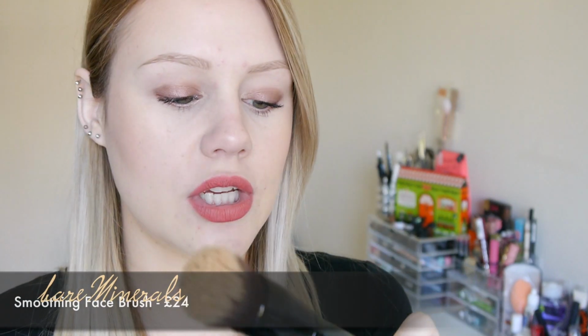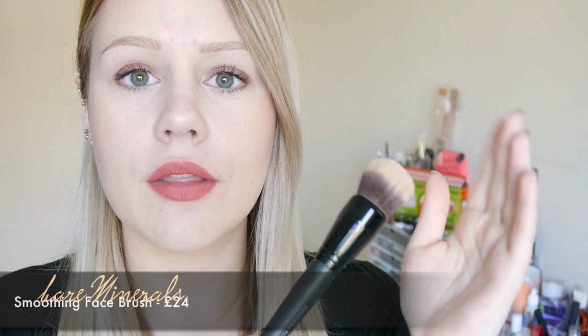Application wise, in my demo, I'm not sure if I mentioned it, but I am going to be using the bareMinerals Complexion Face brush. It's dirty because I've already put it on, and I think that this will work really well if you can't afford the brush, which I think is £42.